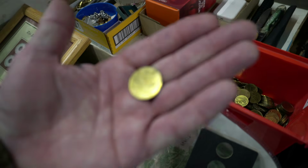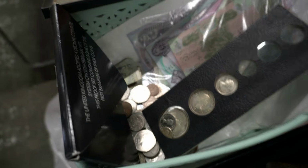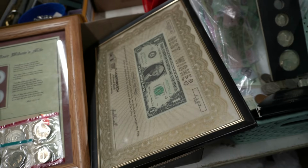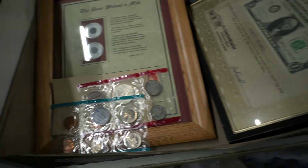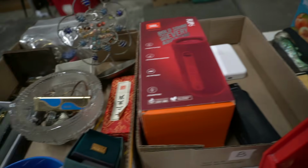Is that Bally's? I don't know. Foreign. Sounds like there might be some silver in there. I need to learn more about other countries and when they switch to silver or away from silver and all that. Widow's mite. Jewelry. Stuff in here. We've got a lot of coins up here.